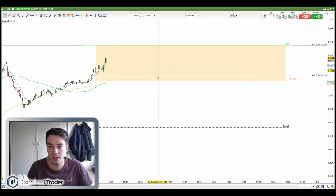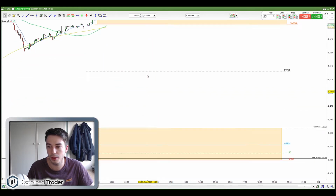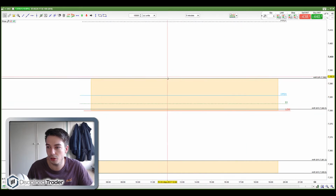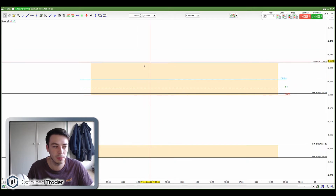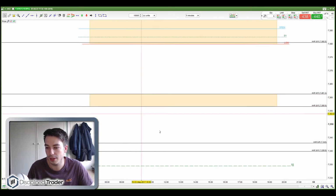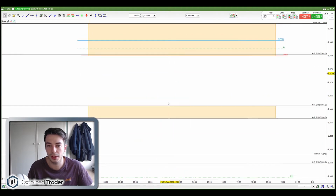If we do want to start coming down, we've got the pivot in between these two bands here, but then we've got quite a lot of confluence down here, just below the 7400 level. So this would be a decent place to take a buy from. And just a little bit lower than that, we've got one at the 7360 level and one I haven't marked in just a little bit lower.